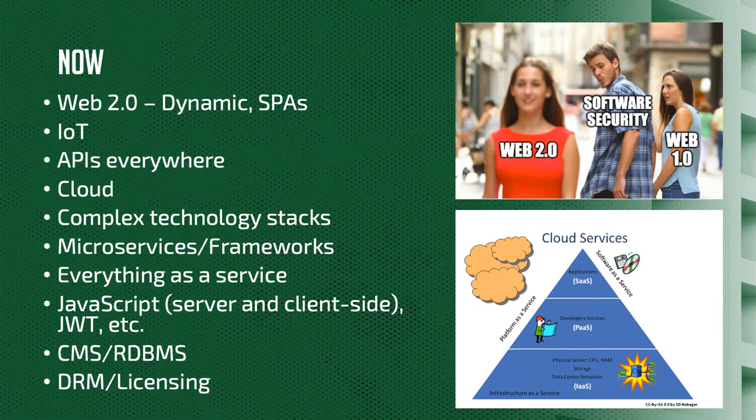Also, JSON Web Tokens, another thing that we're seeing that has evolved. It wasn't around 20 years ago. Those static websites that we used to see were usually built by hand. Today, we have a lot of WYSIWYG point-and-click tools. A lot of websites are running off of a content management system, and we have relational databases on the back end of a lot of those that allow things to be much more powerful, with much more business logic, workflows, and intelligence behind it.